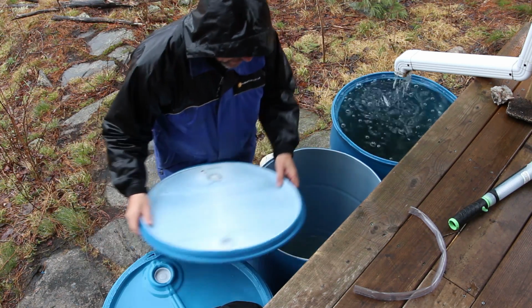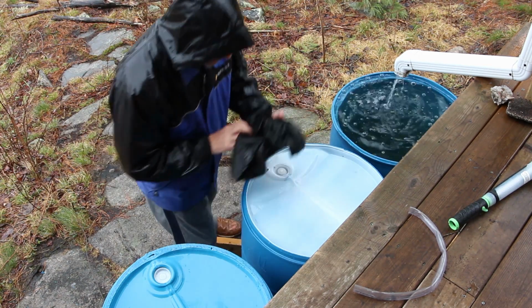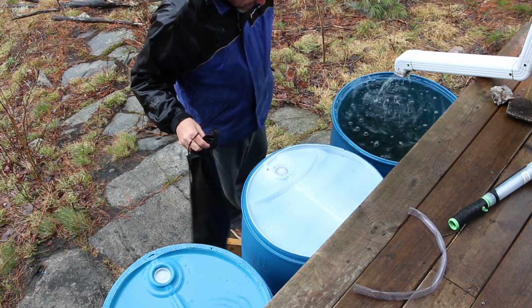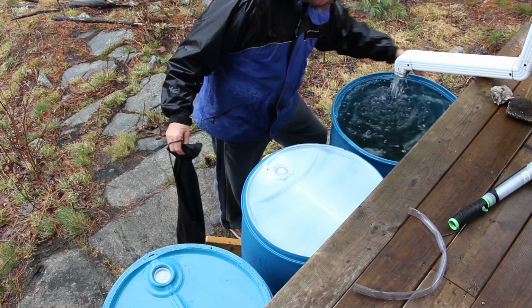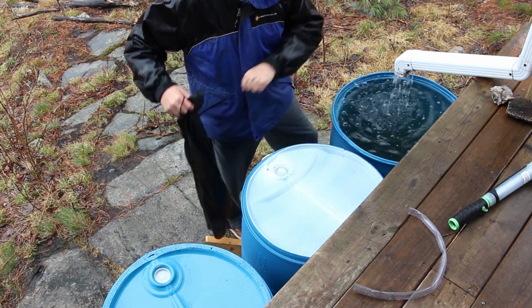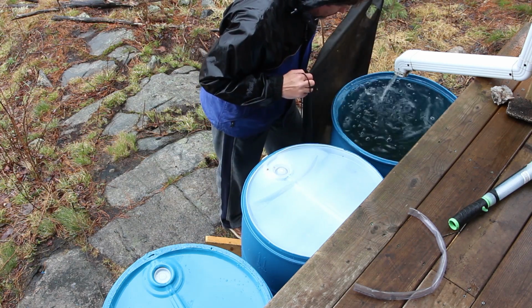I'm gonna put the covers back on. Another thing that was happening too is this barrel wasn't quite level. It was tilted down this way, and a lot of water was just going over the edge. So I got some more wood and actually used my shovel to tilt up the one side. Get it a little more level anyway.